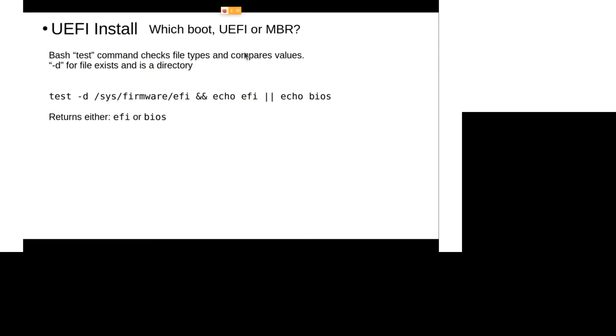Okay. And anyway, one of the things, when you have booted up a system or you want to check, there's a little command. It just looks for the directory EFI, and it either comes back saying EFI or BIOS. So that you know whether you have booted up a UEFI system or an MBR system. So I think that was about it.